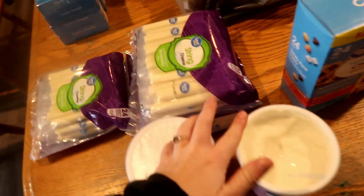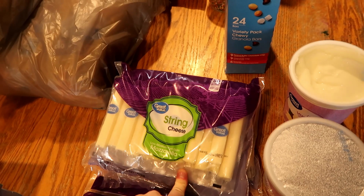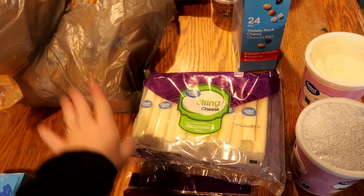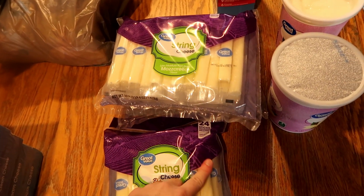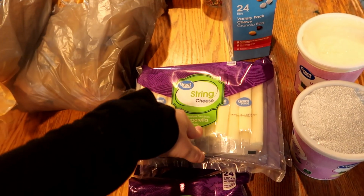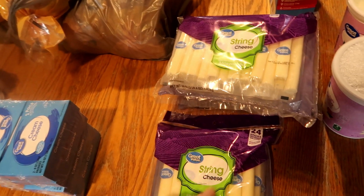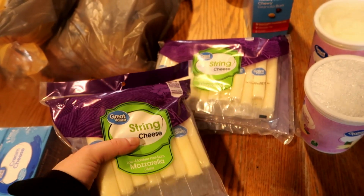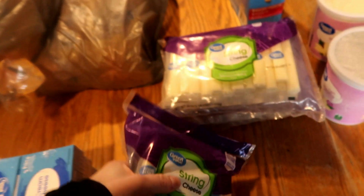One is already opened because Cleo wanted some, but we've been doing these instead of the Go-Gurt pouches and I'm really liking these again. String cheese, I originally got 3 things of the 36 sticks. I just put these in the freezer, pull them out to refresh as we run out, but they had to substitute one with 24, which is fine. I only needed 3 because I still have one of these in my freezer left over from last month, which is great. I might end up just sending this 24 stick one to school for my son's snack. We have to provide snack once a month and this could be good for him.